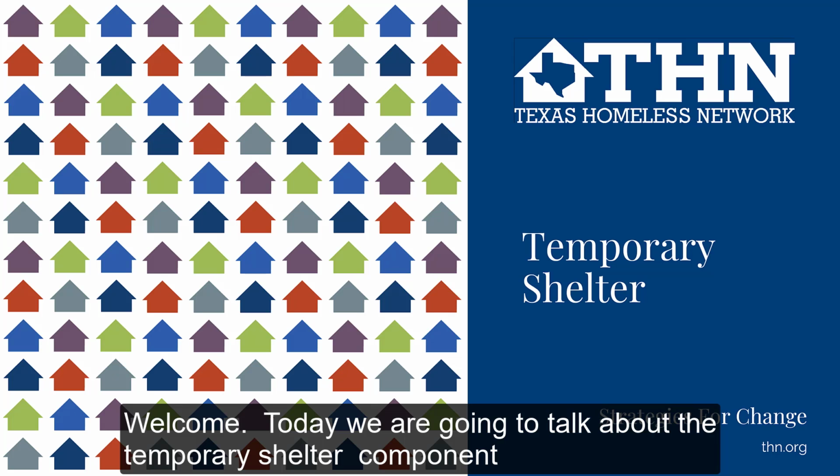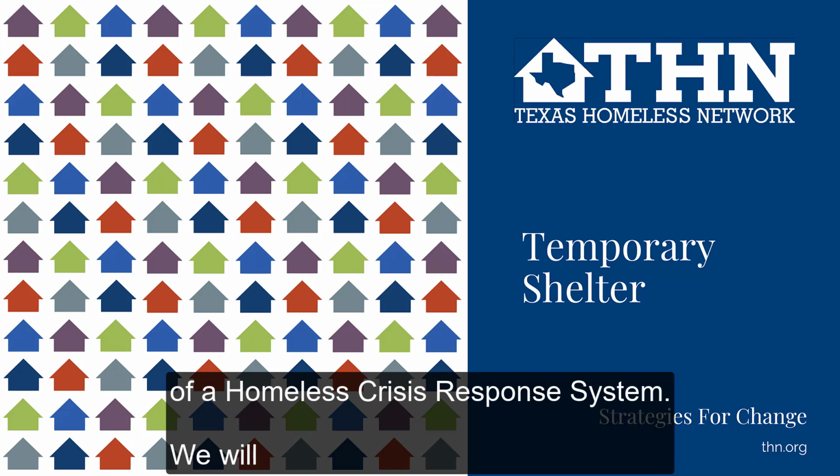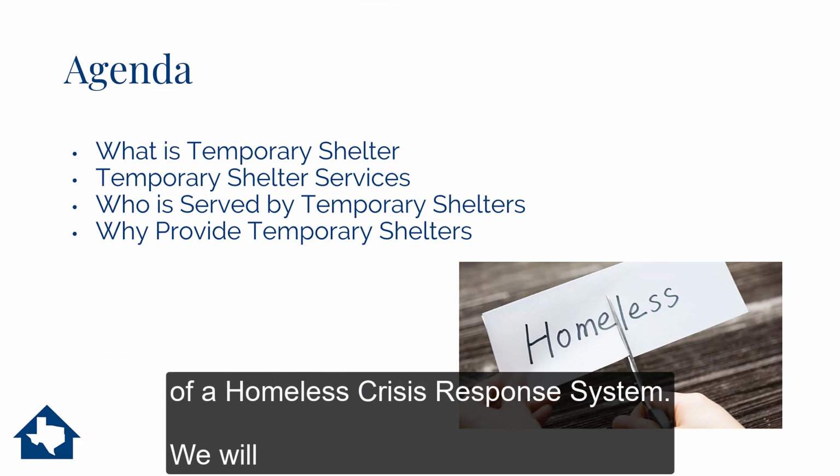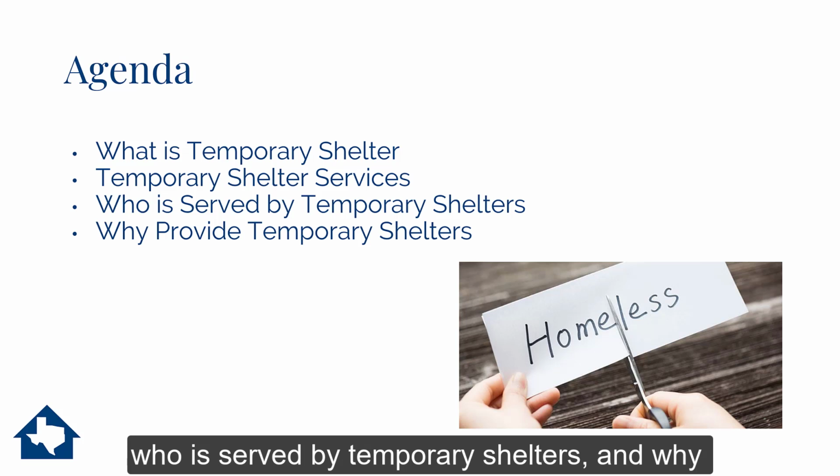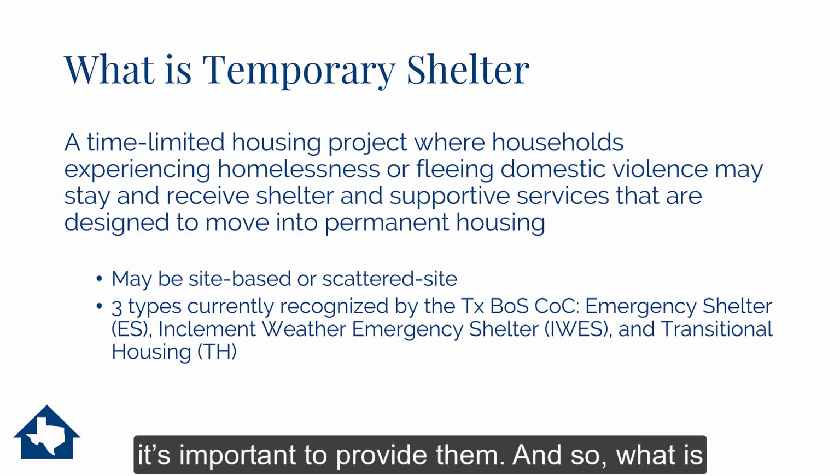Welcome. Today we're going to talk about the temporary shelter component of a homeless crisis response system. We will look at what a temporary shelter is, services in a temporary shelter program, who is served by temporary shelters, and why it's important to provide them.